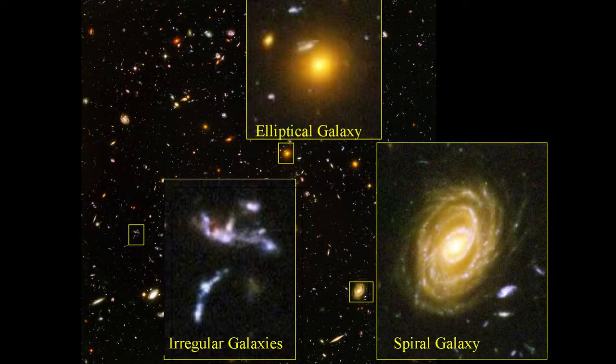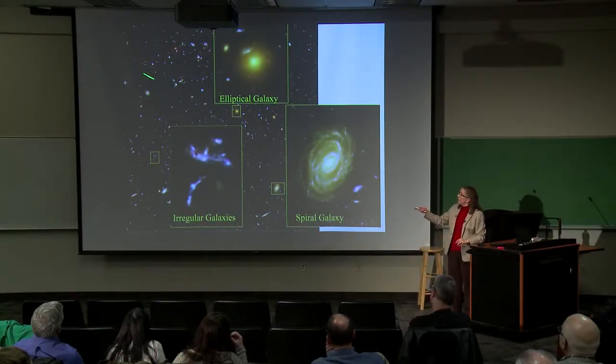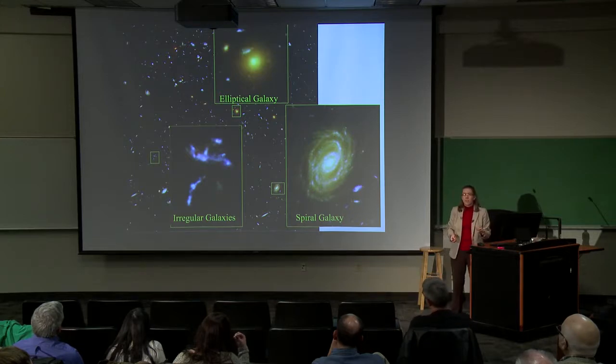So when we look at the universe, we see billions of galaxies. Each galaxy has billions of stars, and all these galaxies are different. So we have irregular looking galaxies. We have elliptical galaxies that are like a ball of stars. And then we have lots of spiral galaxies. This is the Hubble Deep Field over here. Each item in here is a galaxy. It's not just a star. Each one of those is a galaxy with billions of stars in it.